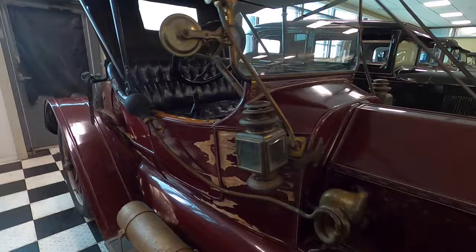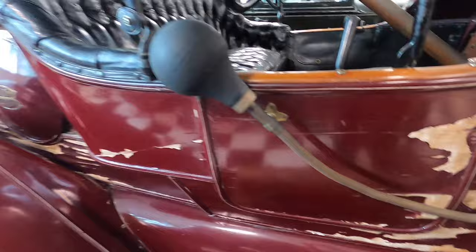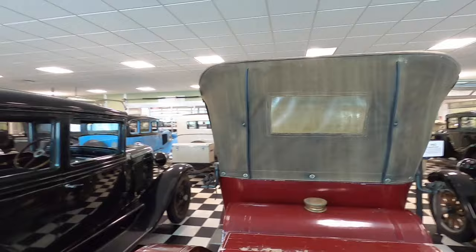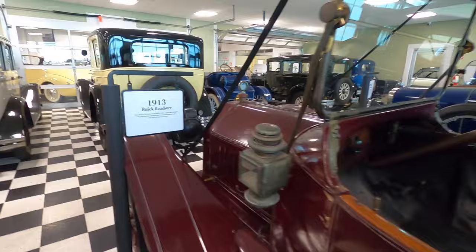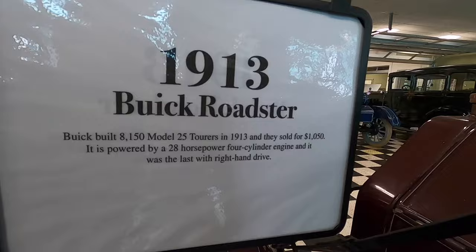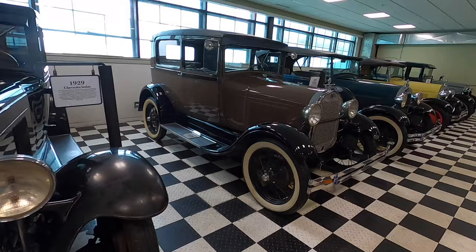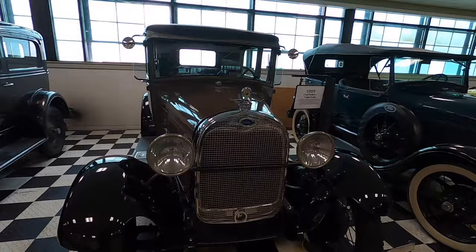I wonder if this thing's original. See what this says. Doesn't say it's unrestored or not. 29 Chevrolet sedan, 29 Ford sedan, well, two door. I guess they're both two doors. So there you can see the 29 Chevy.